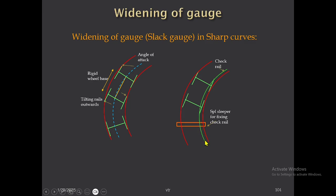As per the Indian Railway schedule of dimension, they are given some 8 degree or more if the curvature is sharper, and we are to provide this check rail. And further, we also have some special sleepers for provision of check rail normally. Okay, this is something about it.